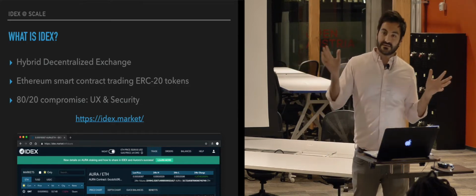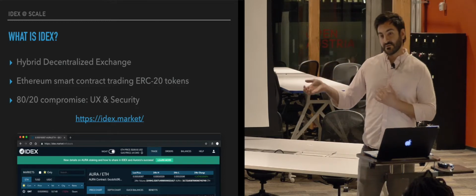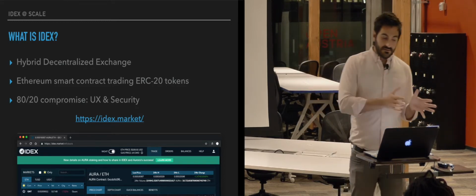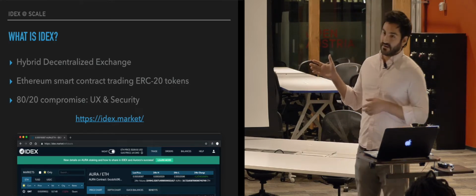So people have walked along the spectrum at different points of the trade-off, including moving the order book offline, moving settlement online, and so forth and so on. We, when we launched, had a completely novel set of trade-offs here that we believe really hit the 80-20 point on both of those fronts.